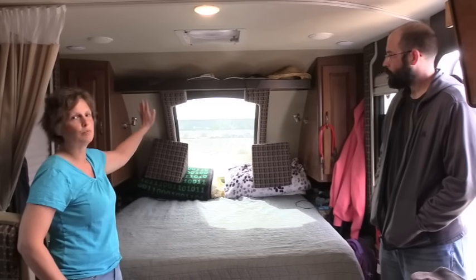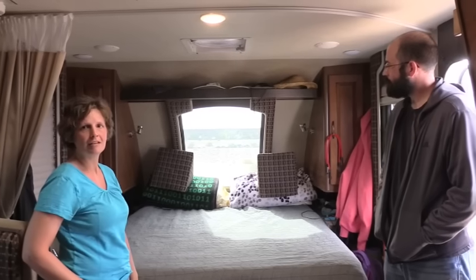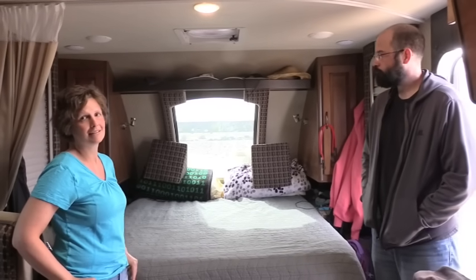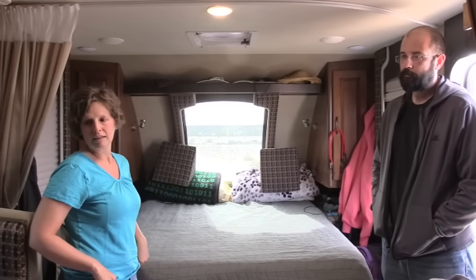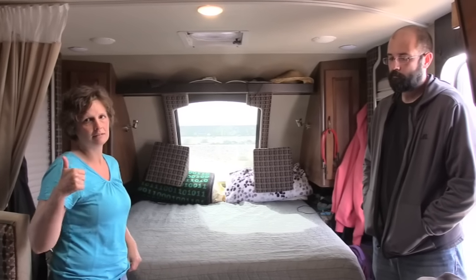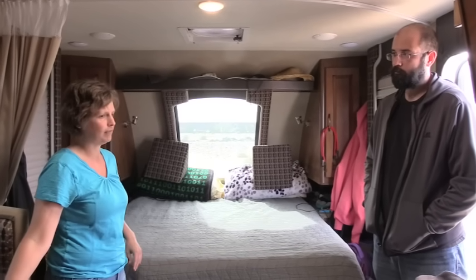And then we have our awesome window so we can see. You do have a lot of light in here. Yes. And with the slide, it feels very open. It doesn't feel crowded at all to me. It would be a lot different, I think, if we didn't have the slide. I love that we have that.